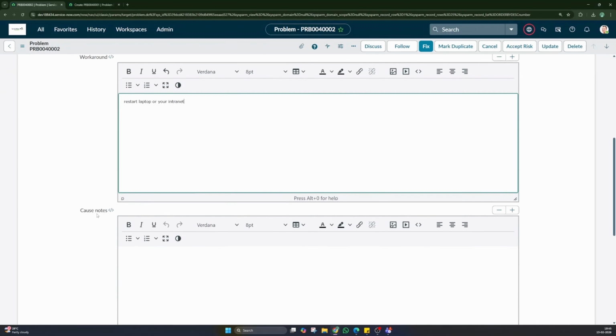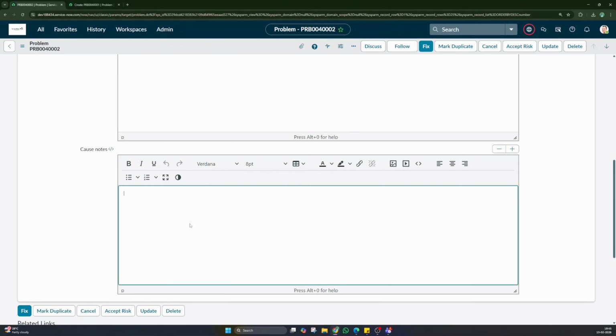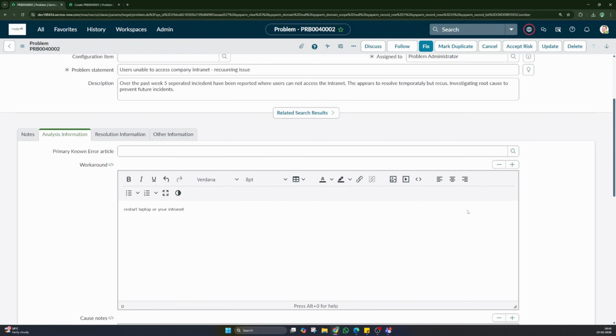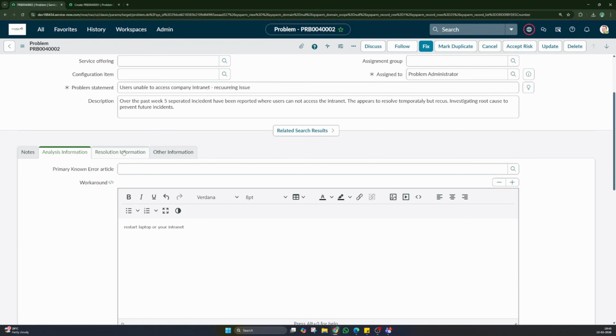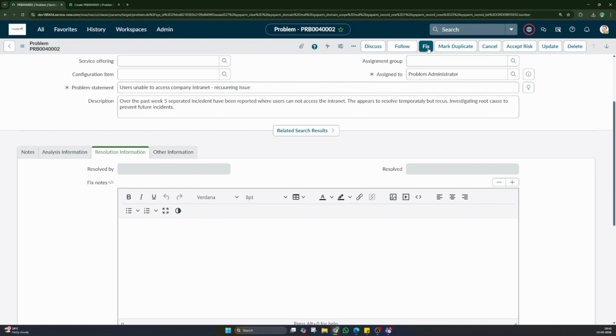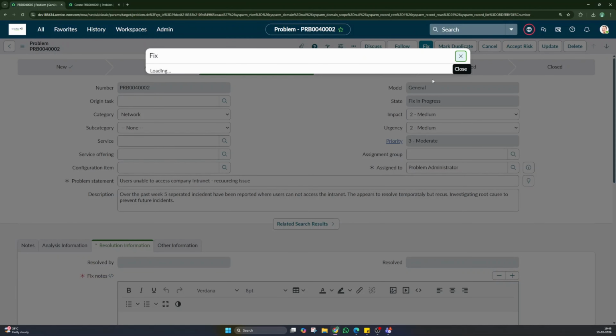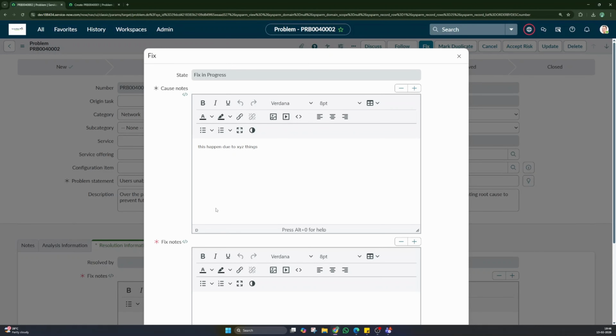Likewise, we can put the details if we have any cause detail, that this happened due to XYZ things. So we can fill out this detail. Either we can say that I accept the risk and move forward, or if we have the fix ready, we can click on the fix. We'll have to provide a fix note, what fix we found, in the root cause analysis.